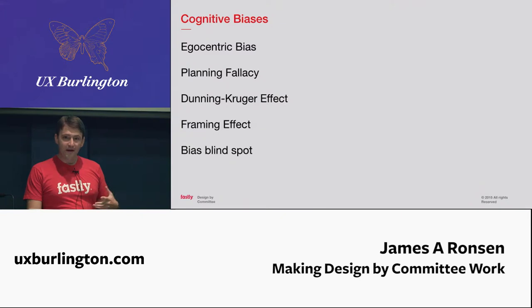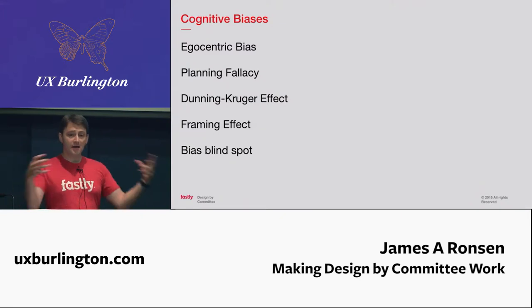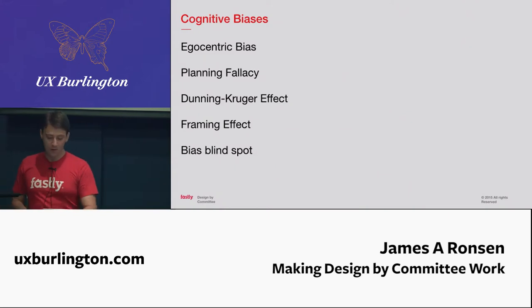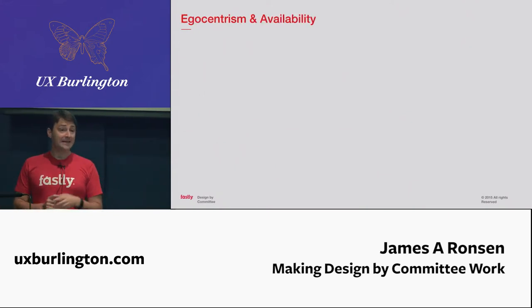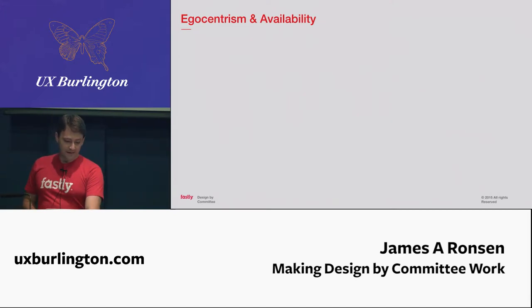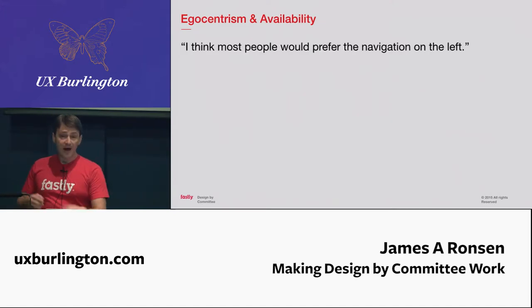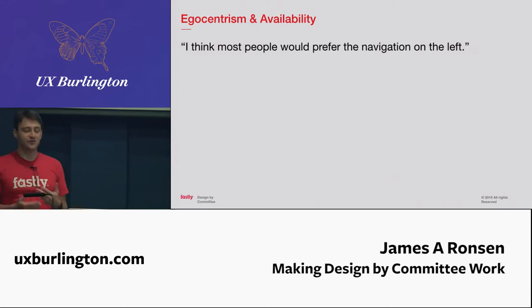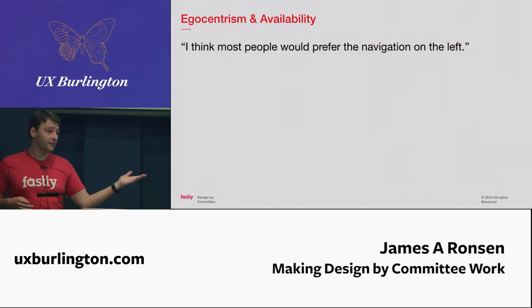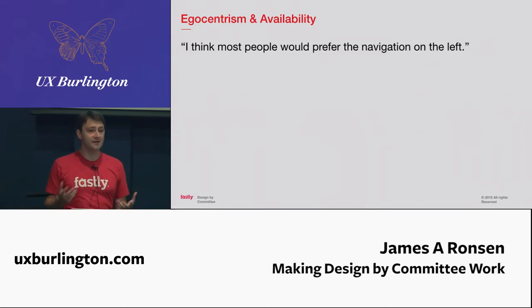A lot of people think, well, if I have these biases, I'll get a bunch of people together in a group and we'll overcome them, right? Two heads are better than one, four are better than two. And sometimes that's true. For egocentrism and availability, these biases, if you have a diverse group, you will start to cancel each other out. So one person says, I think most people would prefer the navigation on the left, and the other person says, well, I think on the right. That causes you to have an actual debate about why you're thinking that. You don't just rely on the snap judgment.